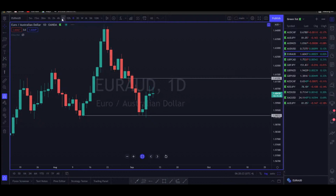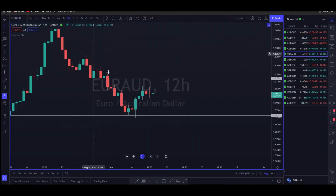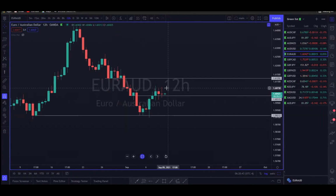Let's see if there's something on the inside of the daily or of the smaller time frame charts to see if we can find resistance. There it is, 12 hour. Broke above it, closed above it. Trading sideways. So that's going to be near-term support, right there. 12 hour close below it, you're going to be looking for another test of support.